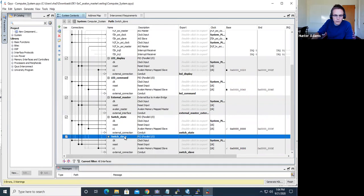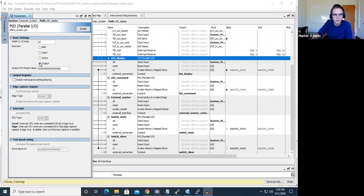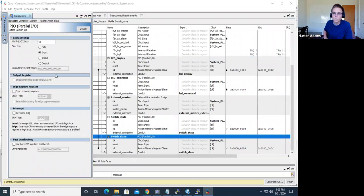This one, I will point out, is an input as opposed to the LED displays, which were an output. This is an input because we're reading the state of the switches, right? So we're not writing to the switch memory addresses and having the switches switch themselves. We're reading, the switches are inputs to this bus master. So this PIO port is an input.